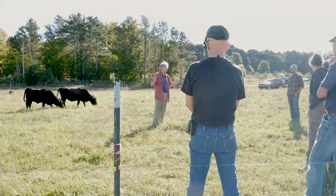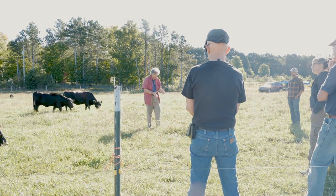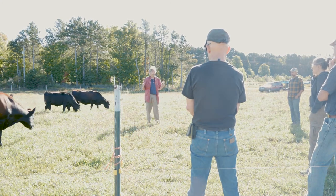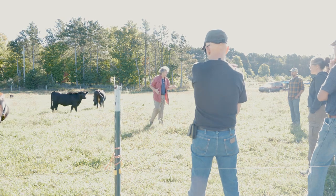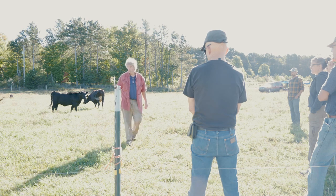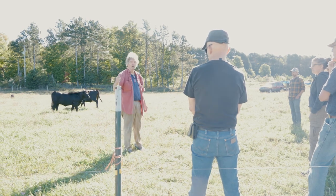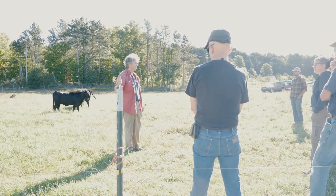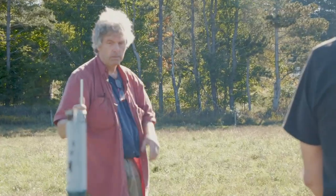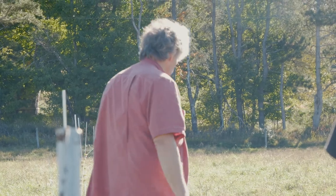So you can dictate what they're going to eat by how big you make these paddocks. This is really great stuff and it's cheap. I've got up and running for $1,000 on the charger, you know, the fencer, the panel, sticks, and reels.